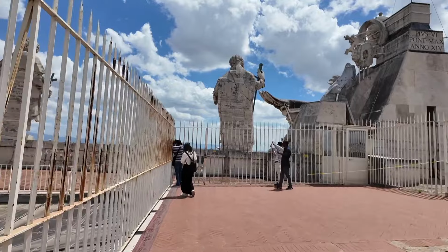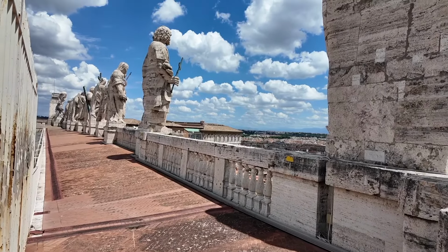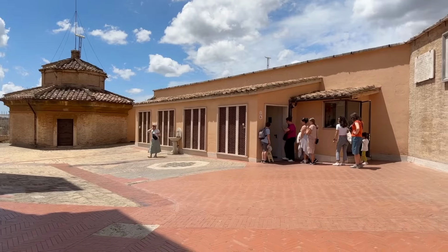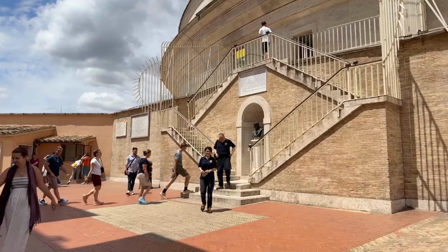Before we head into the dome and then climb up to the lantern, you can also visit the apostles that you see across the top of St. Peter's Basilica, which is what you see from St. Peter's Square when you look up at the church. On this level, you will also find clean restrooms if you need them. After we come off the elevator, the next thing to do is head inside of the dome itself.